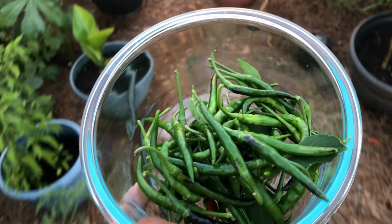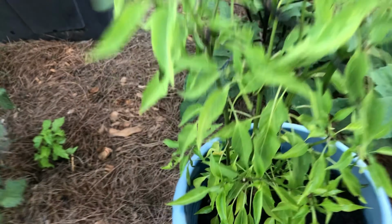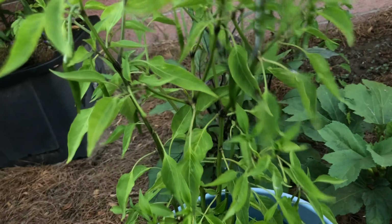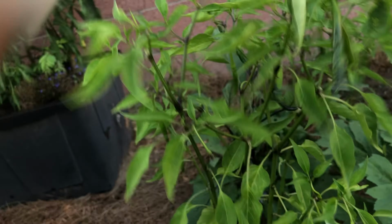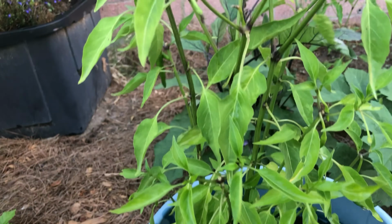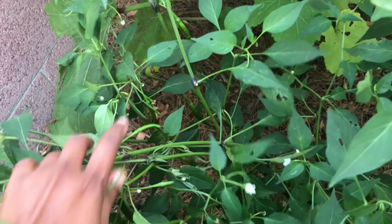These Chili de arbol plants are loaded with chilies. I've been harvesting and I'm not getting time to harvest every Chili de arbol pepper. I have these peppers growing in both containers as well as in the ground. The plant that I'm currently harvesting is in a container. It is just filled with a little bit of chicken manure, half of the pot, and that's it. The plant is doing great.